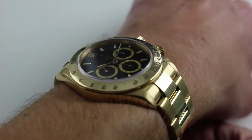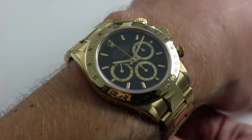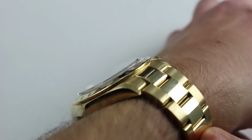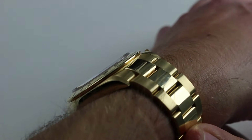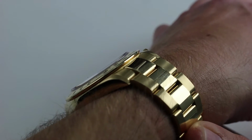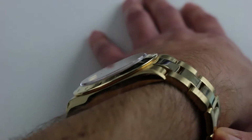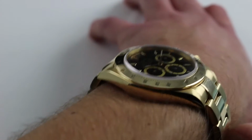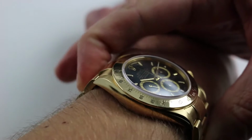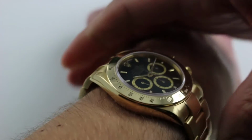On my wrist though, 40 millimeters across the round of the case, the size is exactly what you would expect of a modern day automatic winding Daytona. In terms of thickness, it's about 12 millimeters thick. It has a conical, sloped tachometric scale bezel with a slightly domed sapphire. From lug to lug, it's approximately 47 millimeters, but if you include the solid end links of the gold bracelet, you can see that it's about 51 millimeters from extremity to extremity.